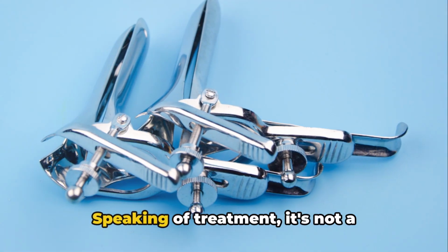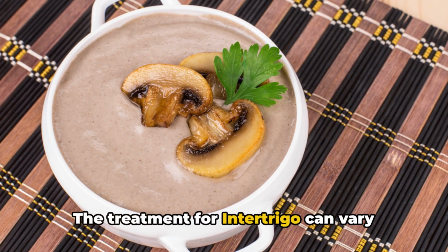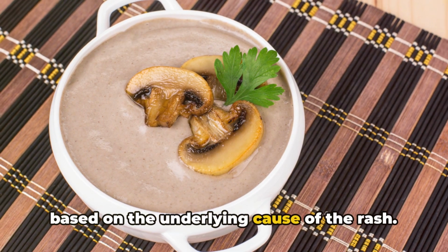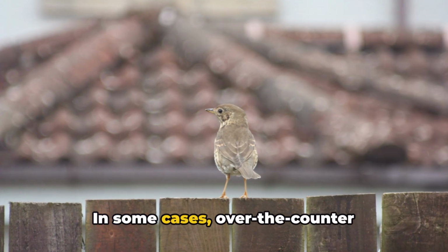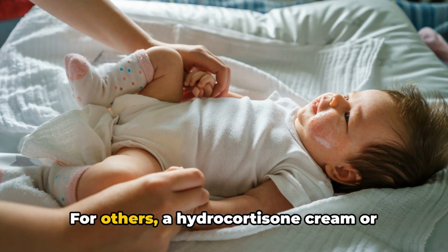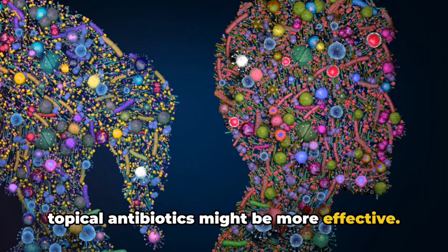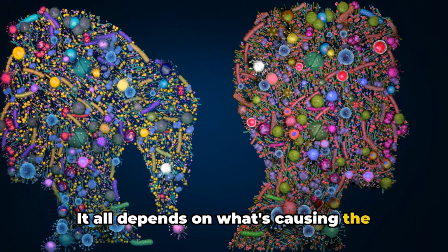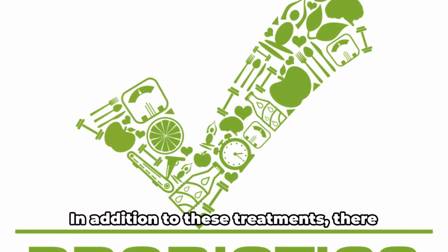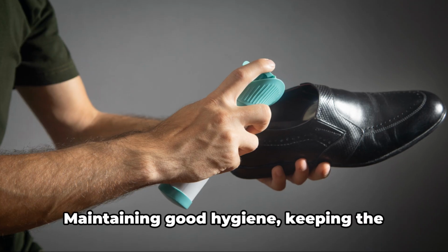Speaking of treatment, it's not a one-size-fits-all situation. The treatment for intertrigo can vary based on the underlying cause of the rash. In some cases, over-the-counter antifungal creams might do the trick. For others, a hydrocortisone cream or topical antibiotics might be more effective. It all depends on what's causing the intertrigo in the first place. In addition to these treatments, there are also preventative measures you can take.